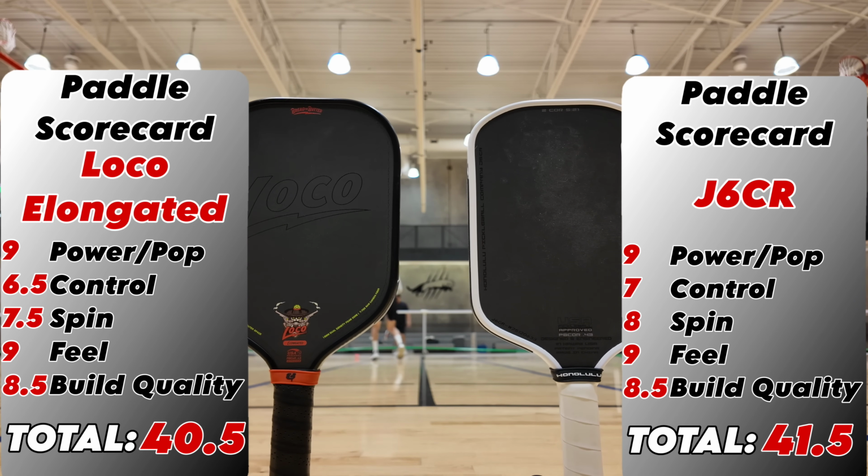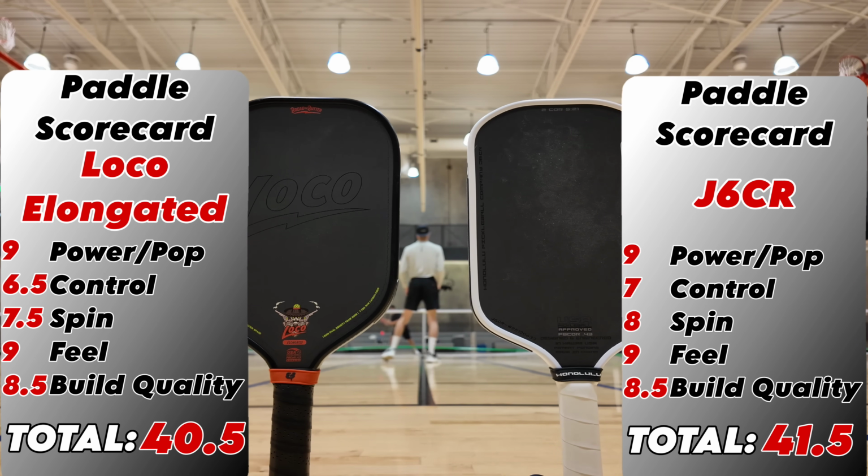For the J6CR though, this is gonna be a really big improvement. I'm really shocked at how good they were able to improve on the J2NF. I really thought this was gonna be a very minimalist upgrade, but in my eyes, because they changed the paddle feel and increased the power, this is actually going to be a considerable upgrade.